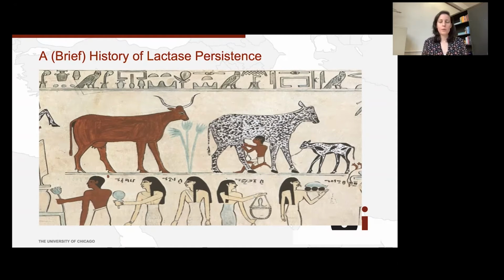So it's not the most common, but a large number of people are lactose tolerant, and it's thought that the ancestral condition is to be intolerant, that like many other species, we lost that ability after weaning. And so essentially it's downregulated and eventually stops. We stop producing this protein that allows us to digest milk.